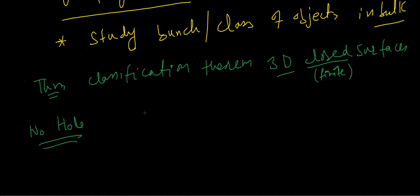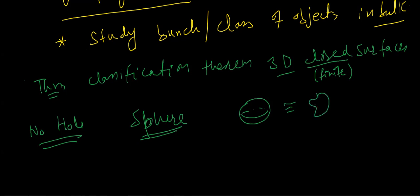Anything that does not have a hole is basically a sphere, okay? So for example, we know that this is a sphere. If you take a piece of rock, that's also a kind of sphere. You take a watermelon, that watermelon is also a sphere. You take a plate, the plate does not have a hole, so that's also a kind of sphere.